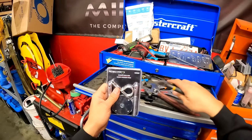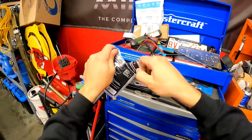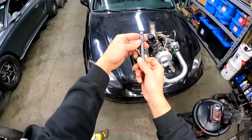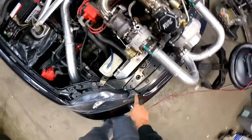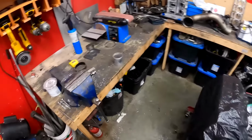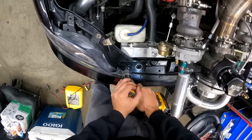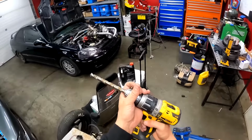Just regular old hood pins here. Gonna open that up. Not the right tool for the job. It's okay. This is the pin right here. We're gonna find a good spot for that. I don't know. Seems like right on that button seems like a good spot right here. Let's not overcomplicate this. I think those are 1/2 inch. They're gonna be 1/2 inch anyways.